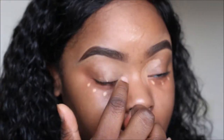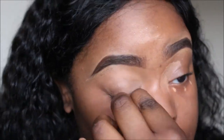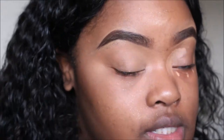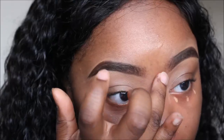Because I've got a little dark crease in here. I guess it's just where my nose bone and the fat and the structure of everything makes it look dark right here. So I just put that right there and blend it in with the red stuff, because that red stuff sometimes mixes in with your foundation. So I want to make sure it doesn't mix in. So I always put that concealer around my eye. And I do the same with this eye. And I want to get that little dark spot, which just appeared out of nowhere.